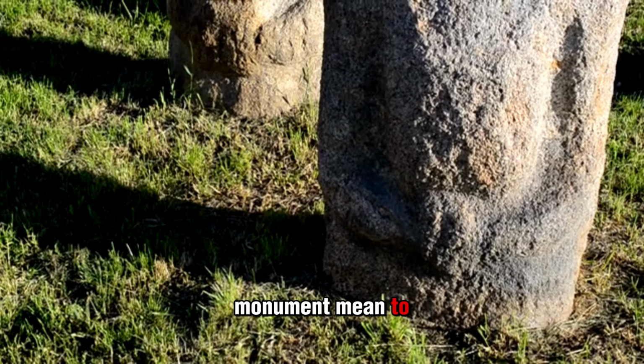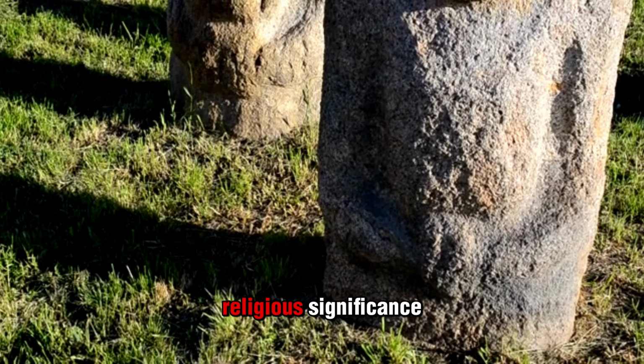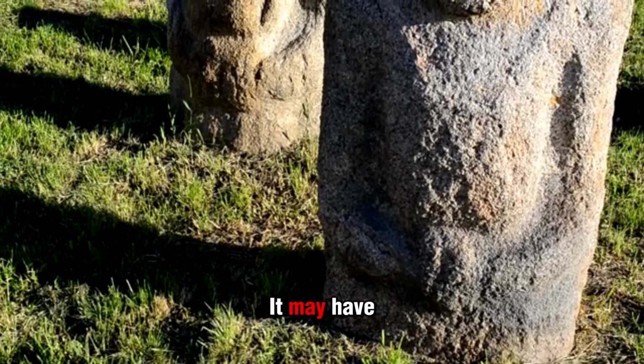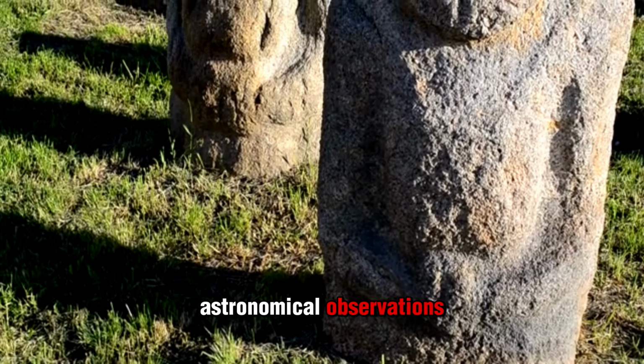Now let's talk about the meaning of Stonehenge. What did this monument mean to the people who built it? We don't know for sure, but it's likely that Stonehenge was a place of religious significance. It may have been used for ceremonies honoring the dead or for astronomical observations.